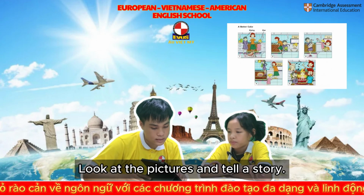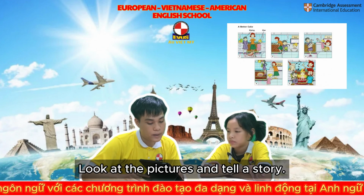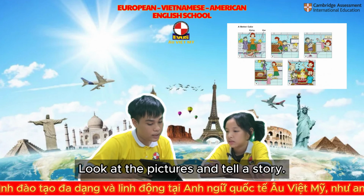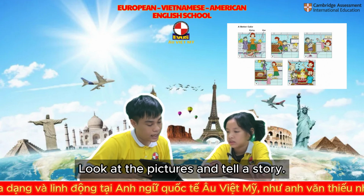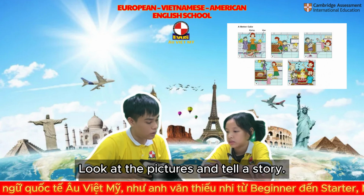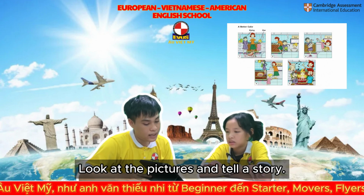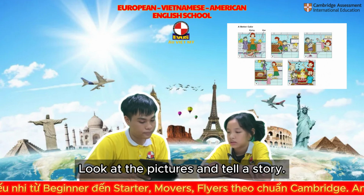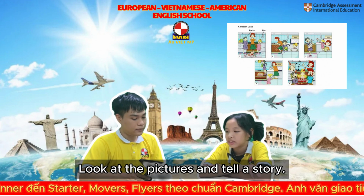Okay, can you see the story? The story is called A Better Day. Just look at the pictures first. Daisy and Joey and their mom have bought a cake for Joey's birthday, but the cake is falling on the floor. Joey is very unhappy and she is crying. Now you tell a story. Go ahead and tell your story, please.